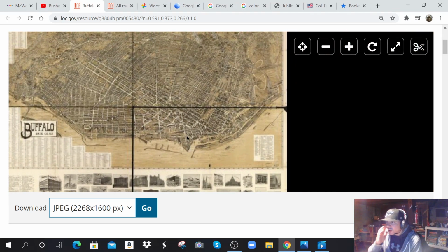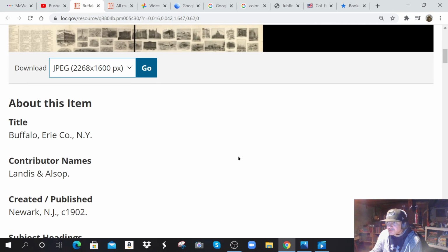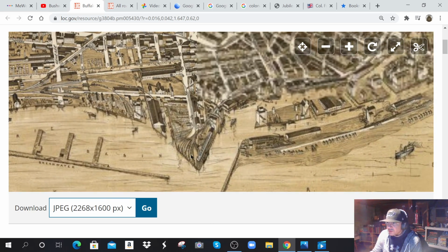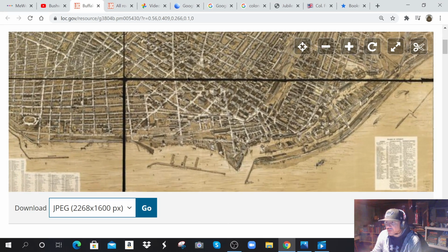100%. Look at how all the main avenues come off it, like Delaware, Elmwood, Main Street. That's this old star fort, completely repurposed in 1902. So you tell me how long it takes to do that. That's a star fort, I believe. Just completely changed already by 1902.